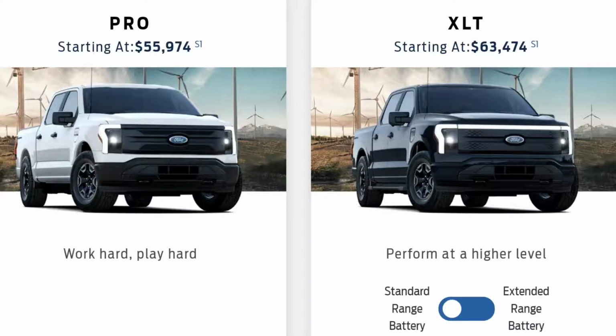This is 110,000 Canadian, or I believe, we'll get the numbers, we'll put a little slide down. This is an extended range Lariat. So I believe it's 97,000 US dollars, but we'll get the exact numbers on that for you.